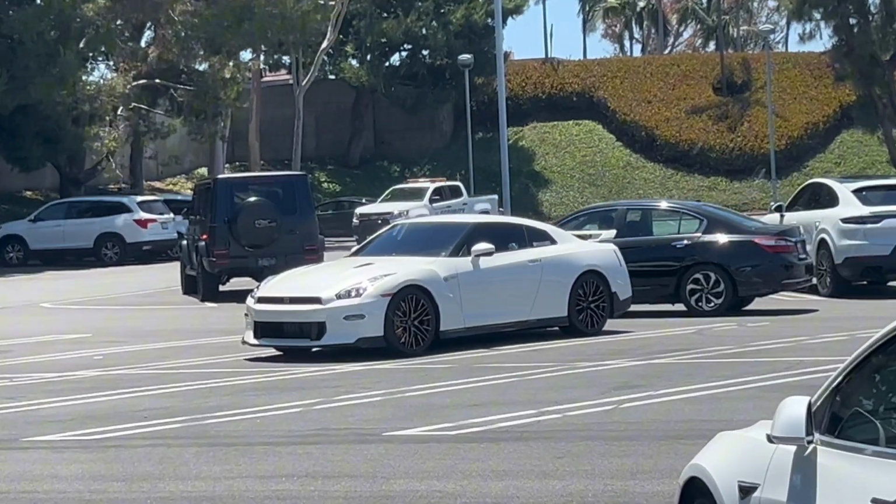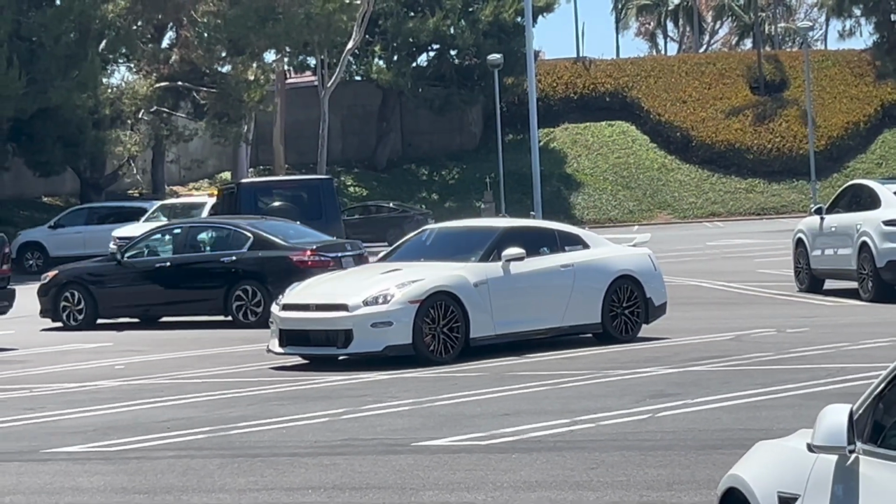Ooh. Ooh. Nice GTR just parked. Nissan Skyline. Let me show you. Stormed out, stormtrooper vibes.